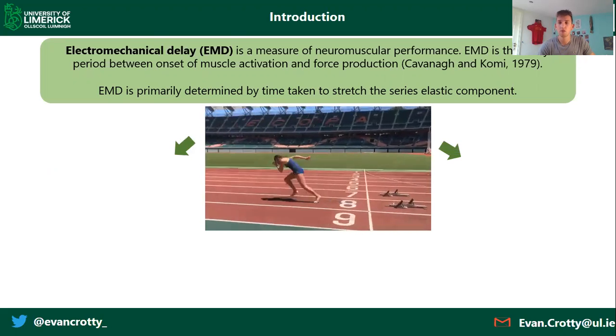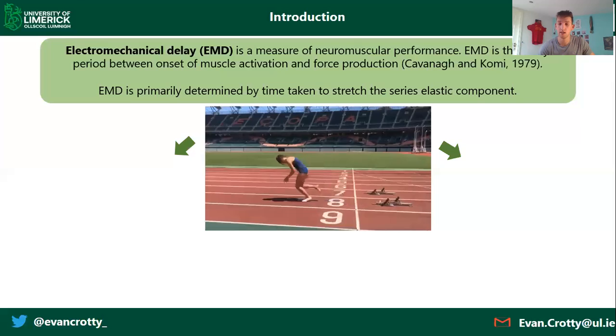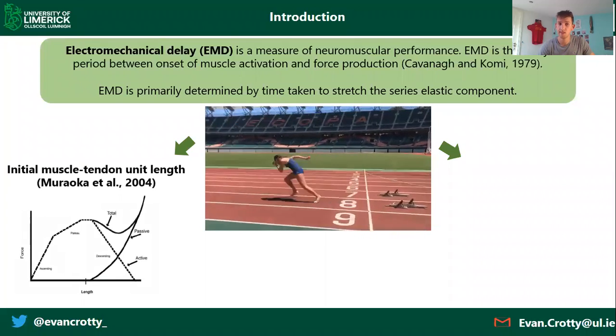Now, two main factors we're going to look at in this study influence this mechanism of explosive torque reduction. First thing that influences it is initial muscle tendon unit length. In a study by Moreko et al. in 2004, they investigated involuntary EMD of the plantar flexors and found that EMD decreased as muscle tendon unit length increased up to the point where tendon slack was taken up.